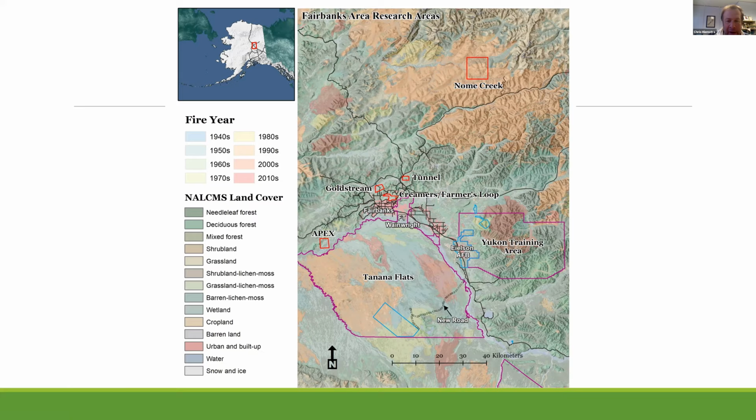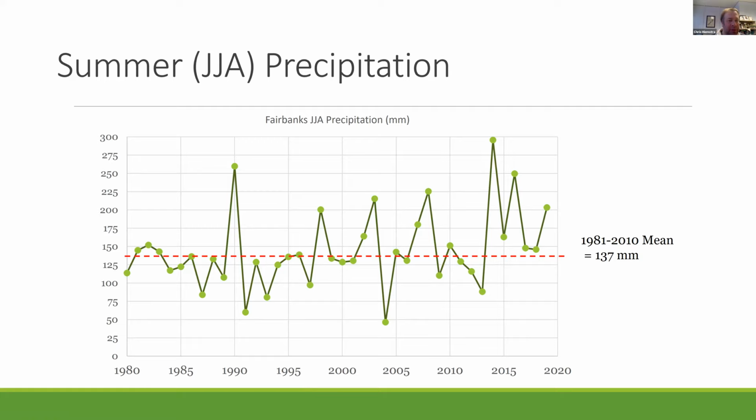Some of the work that goes on there. And again, the big story, we talk a lot about temperature and temperature trends and how important rising temperatures are, but there's another story of the precipitation happening along with that. And a lot of this work has actually come out of the last 5 or 6 years now of above average precipitation in the interior Alaska area.